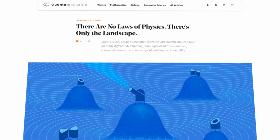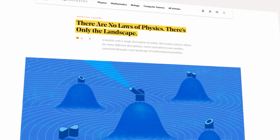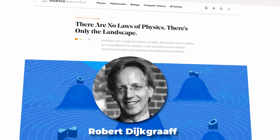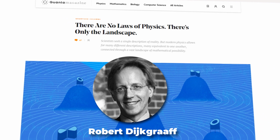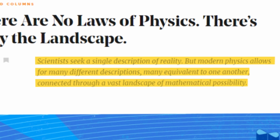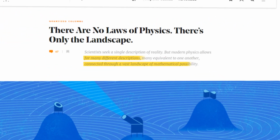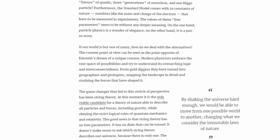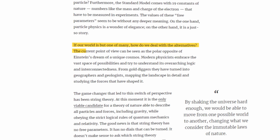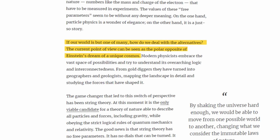Not so long ago, an article was published in the scientific journal Quanta called "There Are No Laws in Physics." Its author is Robert Dijkgraaf, director of the Institute for Advanced Study, where Einstein spent 22 years of his life. Dr. Dijkgraaf writes about a frighteningly multi-divisional maze of possibilities, an almost endless network of loosely interconnected alternative versions of reality. He writes, "If our world is but one of many, how do we deal with the alternatives?" The current point of view can be seen as the polar opposite of Einstein's dream of a unique cosmos.